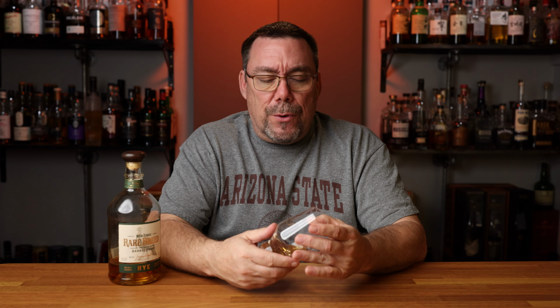Let's go ahead and get it on the palate. Cheers, everybody. Good proof, good spice, good vanilla. I like the citrus note. That rye note is there, and it is pine, herbal. I wouldn't say that it's floral in any way, but it is a little bit herbal, a little bit earthy. That was my first sip. 112.2 proof is warming my chest up a little bit.